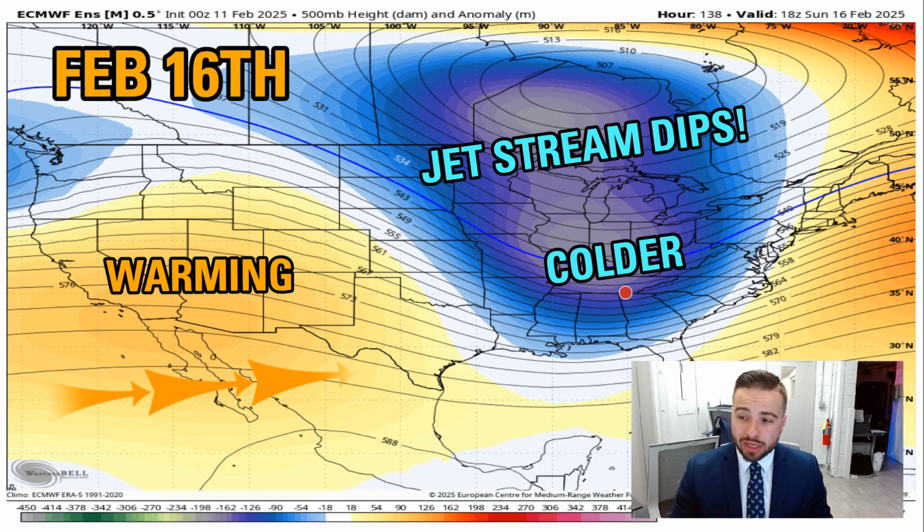So that's something we're going to watch closely, while warmer air is going to be favored a little further to the west. So that cold air dropping down is going to cut off that Pacific flow for a while, and we're going to get that cross-polar flow, which brings in that colder air.